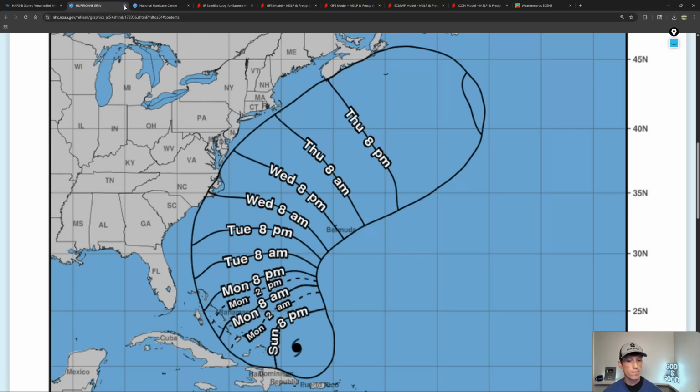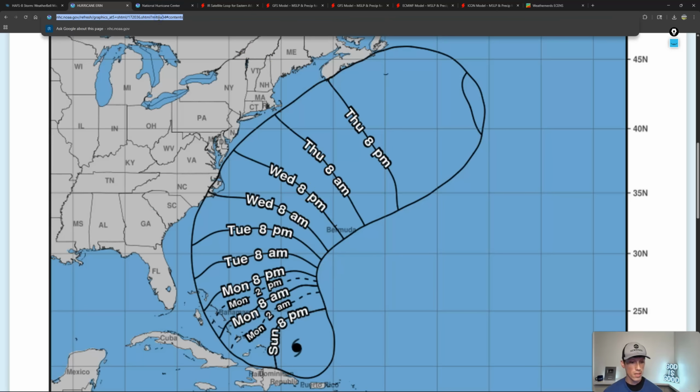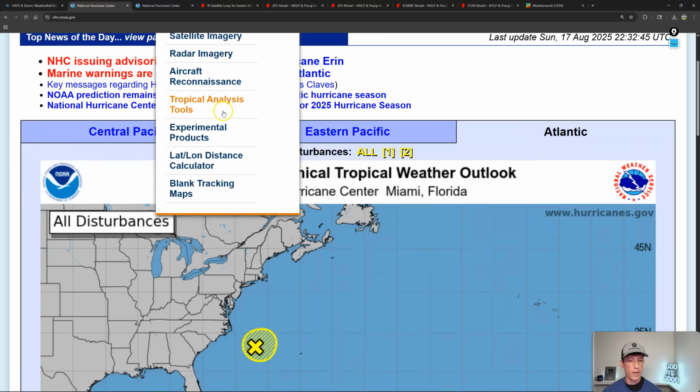So, this is the time frame on when you can see tropical storm force winds, 40 mile per hour winds or higher. Okay, so let's go back and look at this, see if we have any new information.